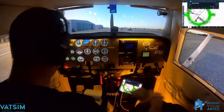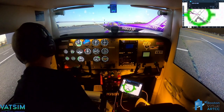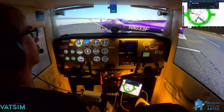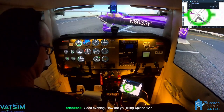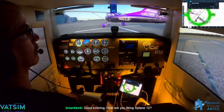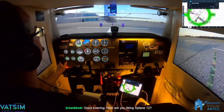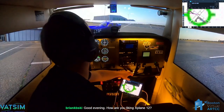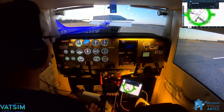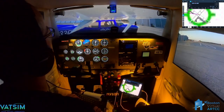Fuel, we already checked. Let's do a quick walk around. We're going to expedite this a little bit. Baggage door is secure. Elevator's working, rudder cables are tight on the left and right, trim tab looks good. All right, flaps are down. VOR antenna is attached.